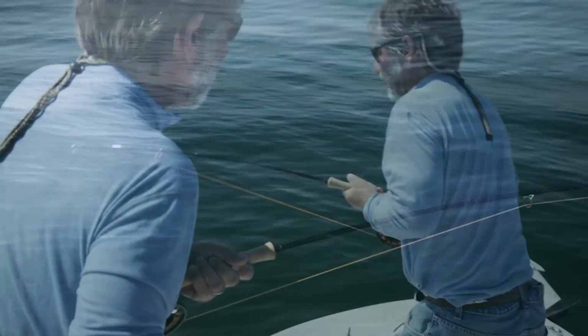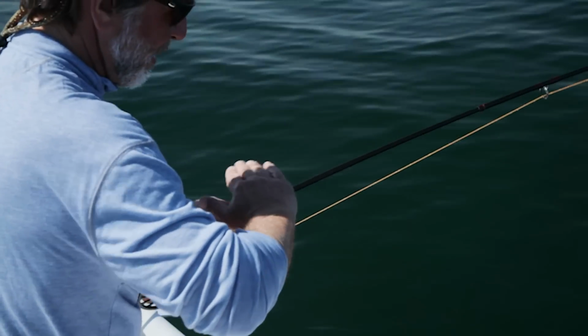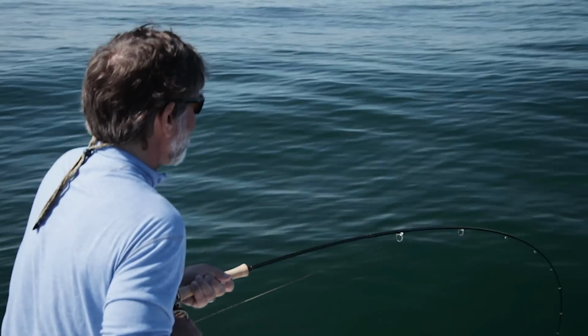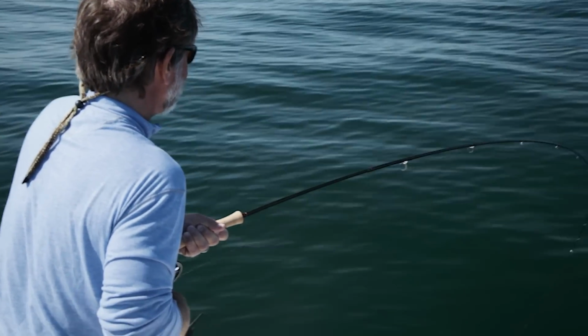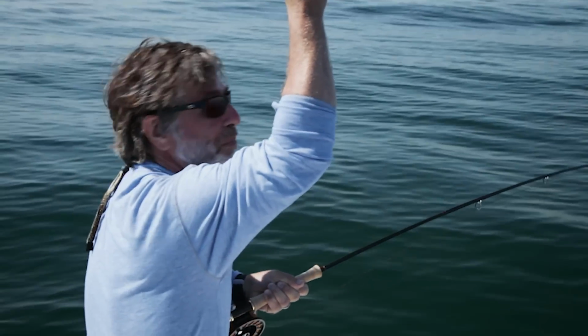I seen him. When a fish is right below the boat like this, you want to try to keep that rod from coming above your waist. So you want to give a quick lift and then reel, and then a quick lift and then reel, and never bring that rod up too high. The fly rod just isn't meant, when a fish is right under the boat, to be brought right up over your head.